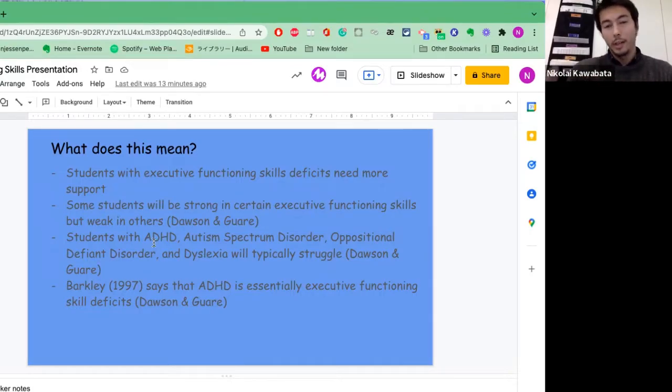and the focus here, and this is from Dawson and Guare's research, is that students with ADHD, autism spectrum disorder, oppositional defiant disorder, and dyslexia will typically struggle with these executive functioning skills. Russell Barkley, who's one of the main researchers on ADHD, says that ADHD is basically just executive functioning skill deficits.